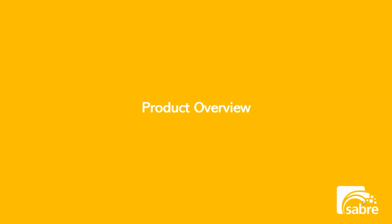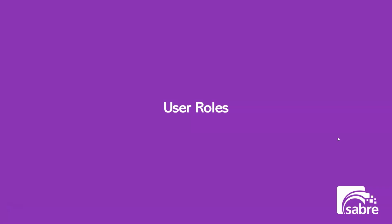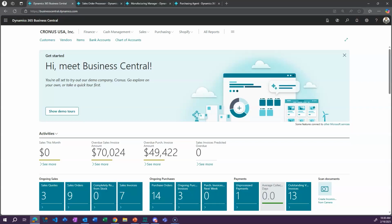So with that introduction out of the way, we're going to get into the product. We're going to take a look at it, and we're going to see how you can use Business Central in your business and what it feels like and what it looks like. We're going to start our exploration of Business Central by looking at user roles, which are also called profiles sometimes. This is Business Central. And when we log into Business Central, we are presented with a landing page, which is called the Role Center.